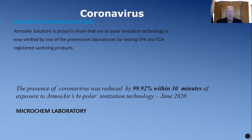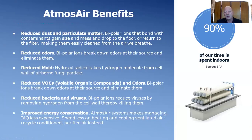It's like other coronaviruses. In summary, AtmosAir will reduce dust and particulate matters. It'll reduce odors. It'll reduce mold. It'll reduce VOCs. It kills bacteria and viruses. What we haven't discussed is that it also can improve your energy conservation.